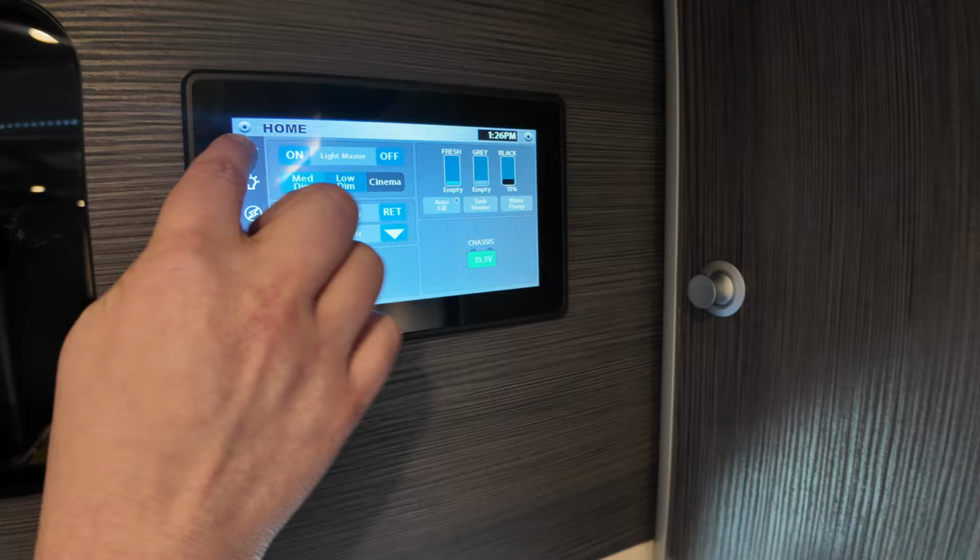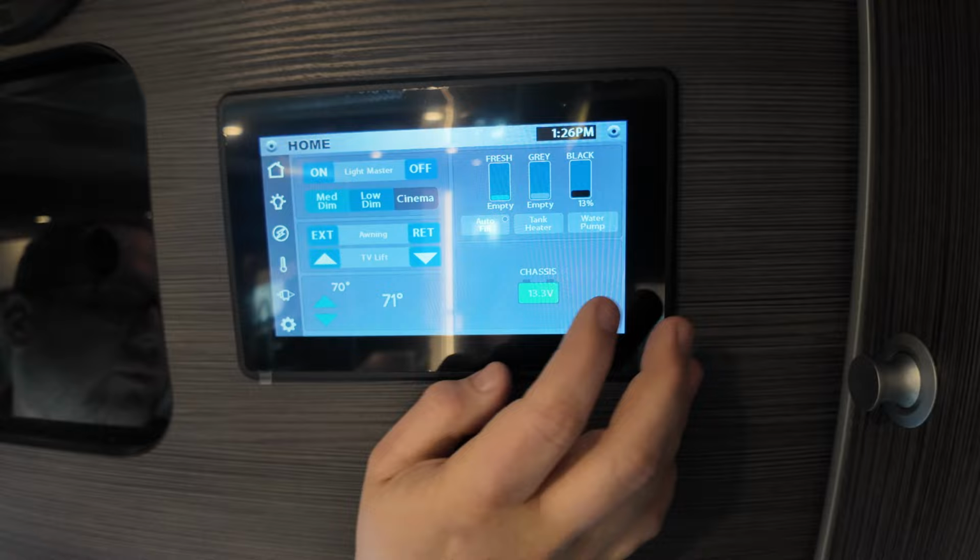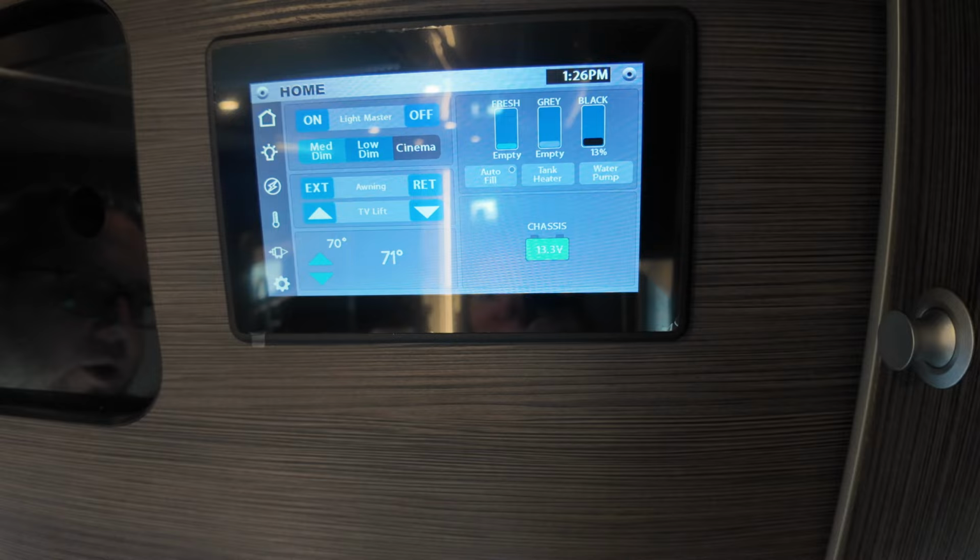So this is your home screen here. You can see your tank levels here. You can turn your tank heaters on, turn the water pump on. You can auto fill, which is a cool feature that they have on the freshwater tank side. When you're plugged in, you can click that on and it will auto fill that tank for you. You can turn all your lights on and off.